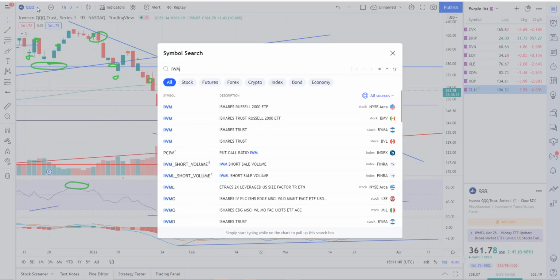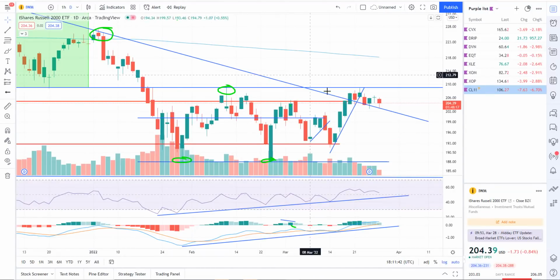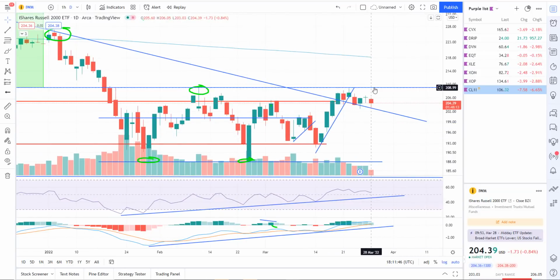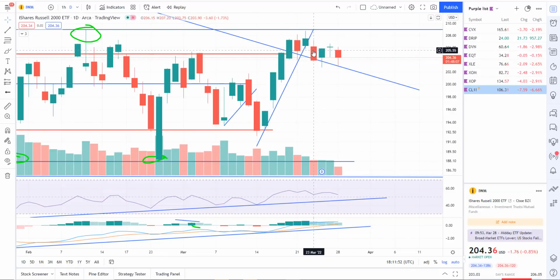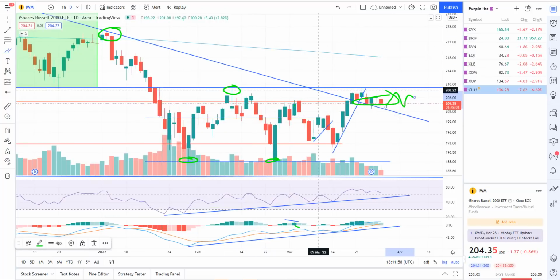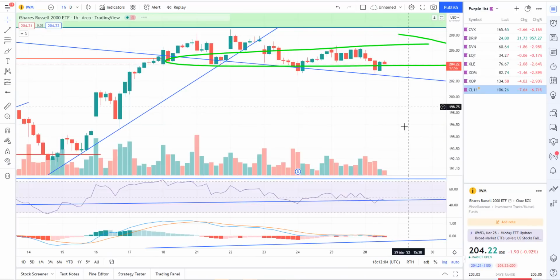So moving on, the IWM small caps. This one, again, we've got big resistance at 209 and it continues to hold. So really, this is just a continuation from last week. You can see we're just drifting sideways, so we're just in this big chop zone below resistance, and I assume we're going to hold below this resistance.